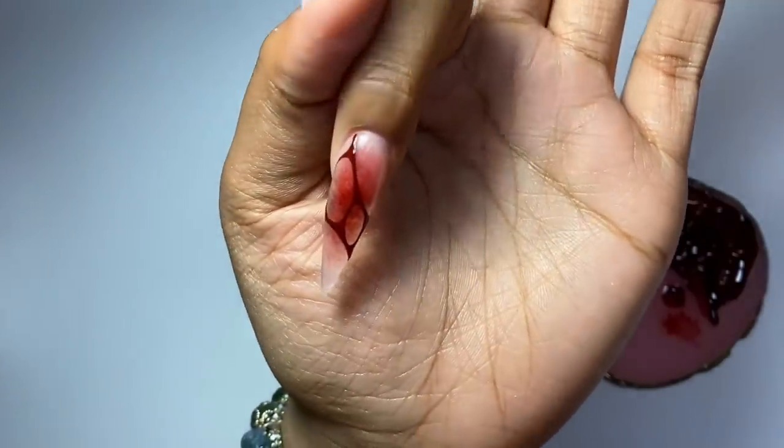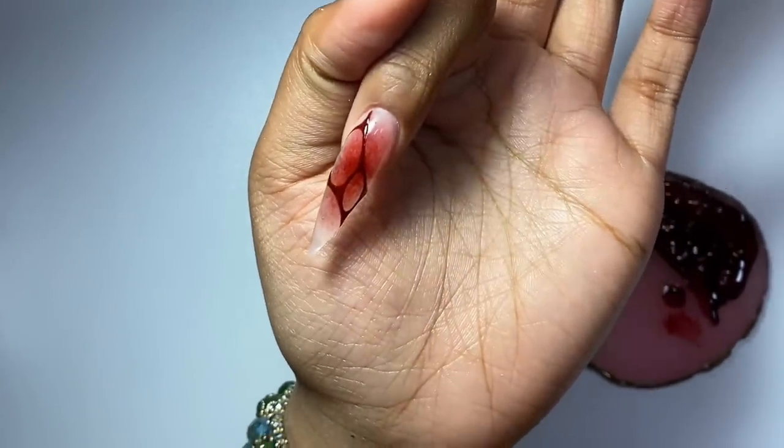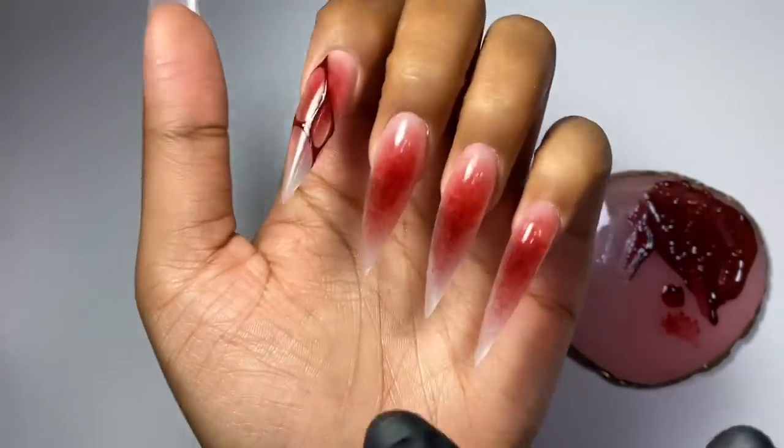Okay, so I think I kind of like that, and I'm just gonna go ahead and cure this for 30 seconds. Okay, and I'm just going to do the same thing on the rest of my nails, except I'm going to randomize it a little bit, give it a little bit of variation.